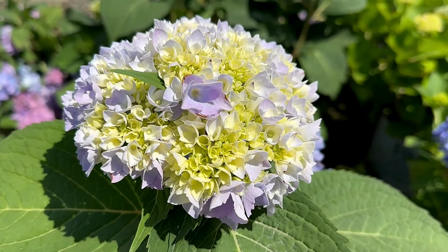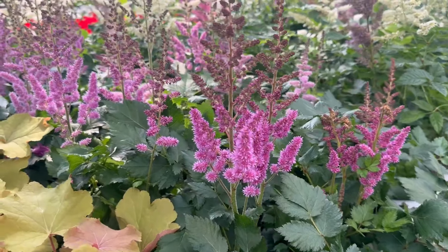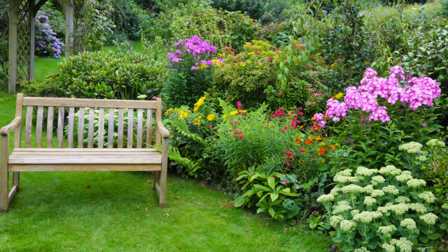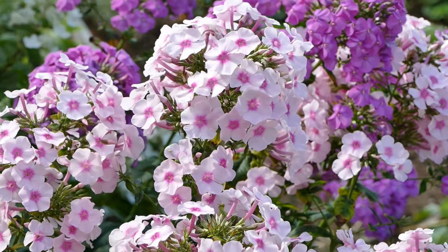By incorporating any of these adaptable and beautiful perennials, you can create a stunning cottage garden that thrives even in the shadiest corners. Be sure to choose a variety of plants with different heights, textures, and bloom times to keep your garden looking lush and vibrant all season long.